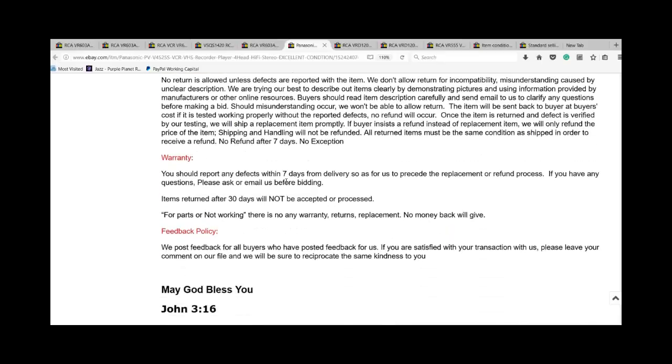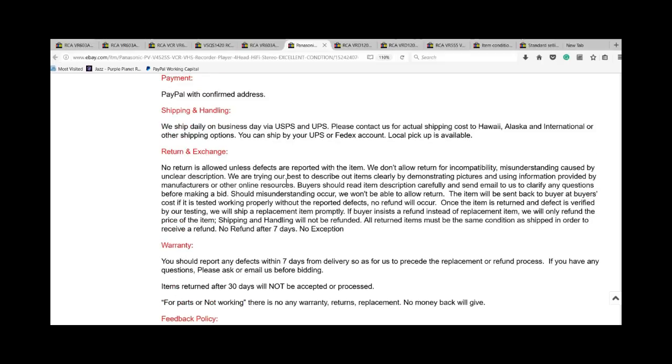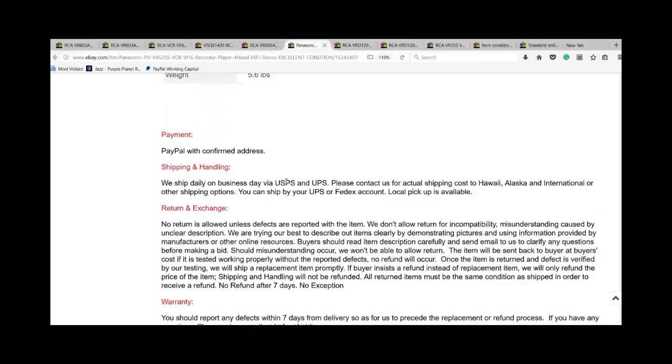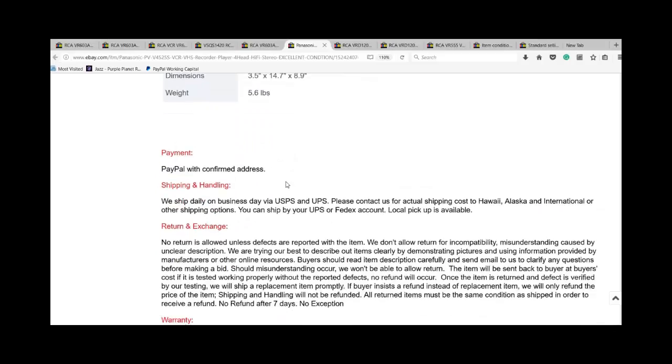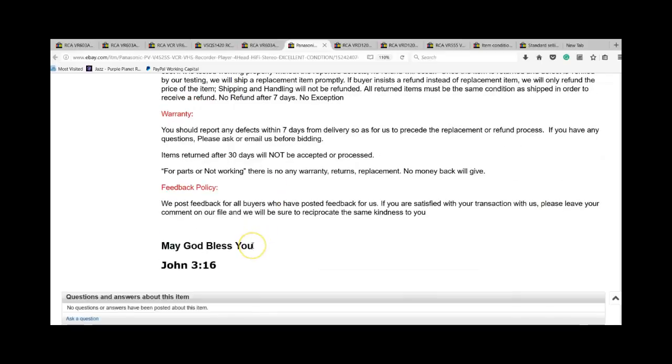I mean, a feedback policy. Well, you know what? I don't have a feedback policy. I don't have a return policy. I don't have a shipping and handling policy. I don't have a payment policy, because all of those are already described by eBay. They're the law of the land, as I've discussed before, and I do not clutter up my listings with this. If you feel like you need to, it's your business. Do what you want. But I just don't feel like I need to do this. I know how to handle my business, and I know how to take care of my customers.